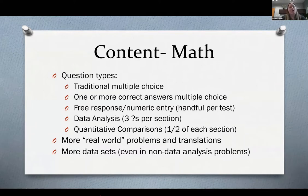Is A always bigger? Is B always bigger? Are they always the same? Or D, which can be like none of the above, or, I think of it as, it depends. Okay, sometimes one is bigger, sometimes the other is bigger. So I'll talk a little bit more about those specifically in a bit.